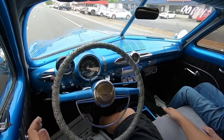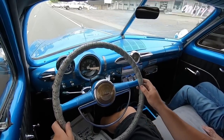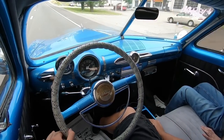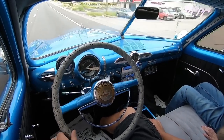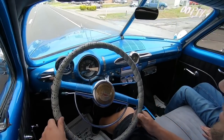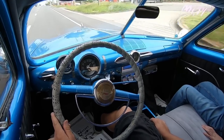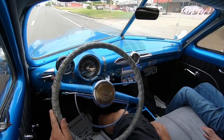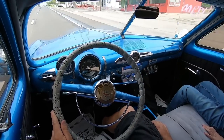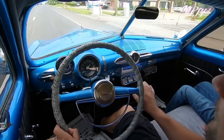She feels good going down the road. Straight as an arrow. Speedometer's reading wrong. It says we're going 65. I'm only going about 40. A little bit of slack in the steering, you see that? Turns there, she definitely got some slack. Kick down, not engaging here. As you pull down a gear.